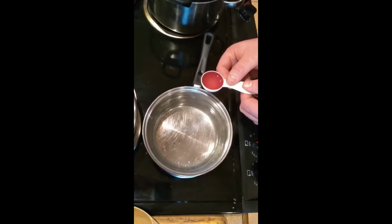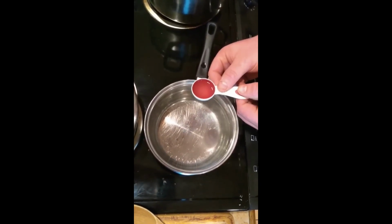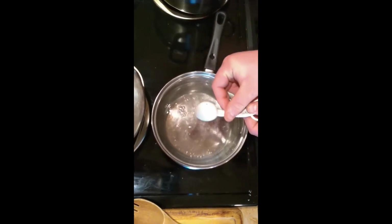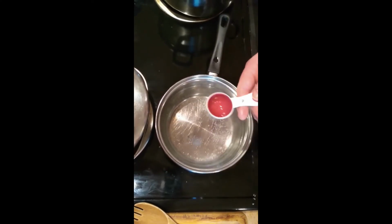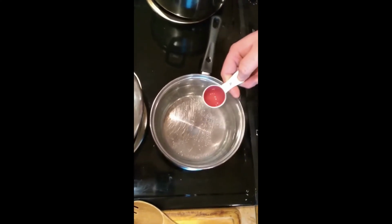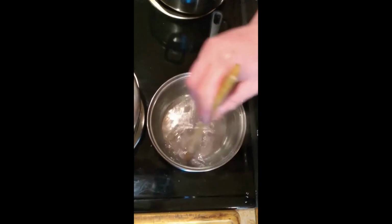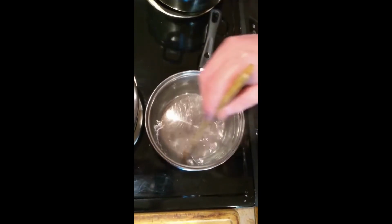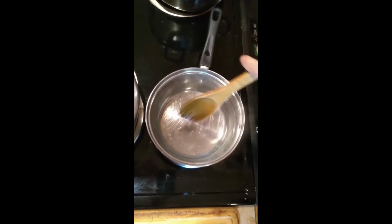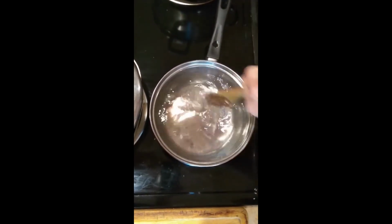Now I'm going to be pouring the vinegar into the simmering pot of water. How much vinegar, Joe? 1 tablespoon of it. Okay, now we're going to stir it up gently, until you get a vortex.